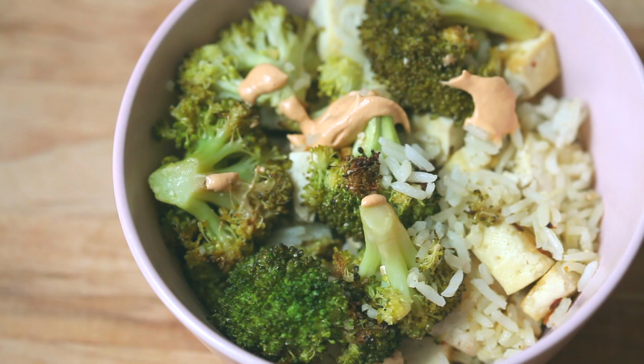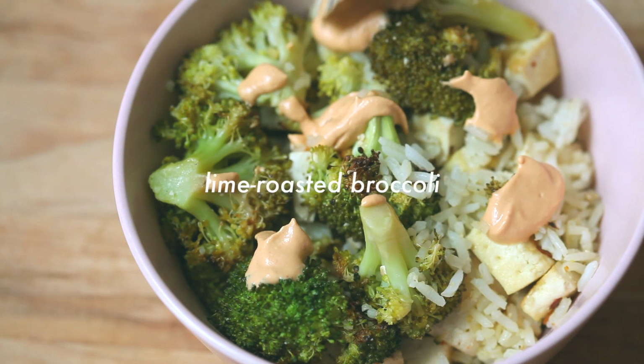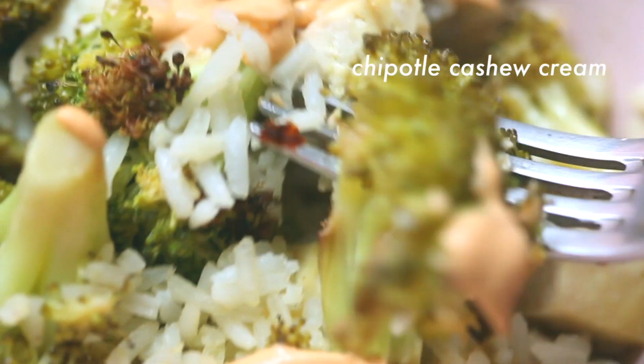Lunch had to be quick because I had to go run errands, so it was just leftover rice with lime-roasted broccoli, tofu, and chipotle cashew cream from our cookbook.